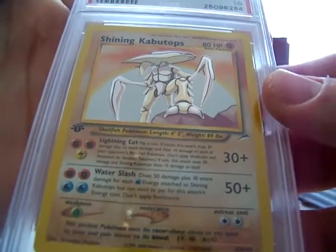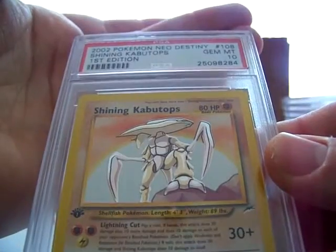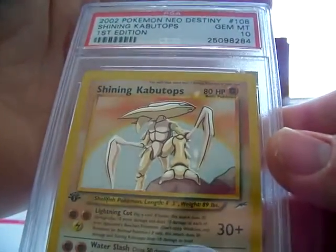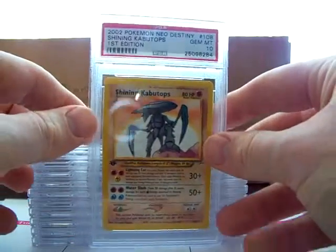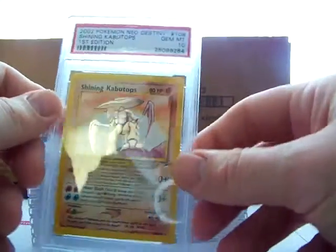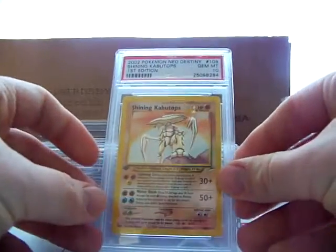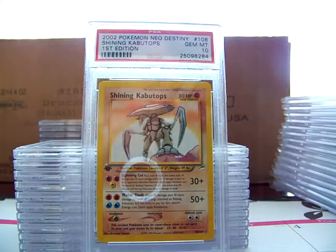I got a PSA 8 on mine, so very nice. We're gonna actually leave it up in the background just because it's that awesome. Sorry about that glare there. Oh well, just gonna keep a glare on it.